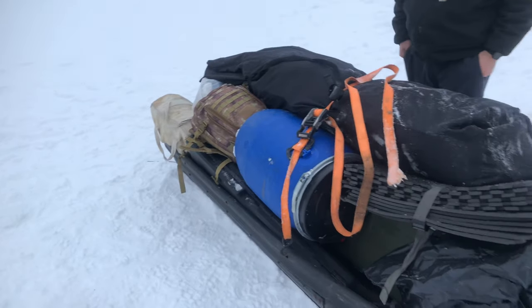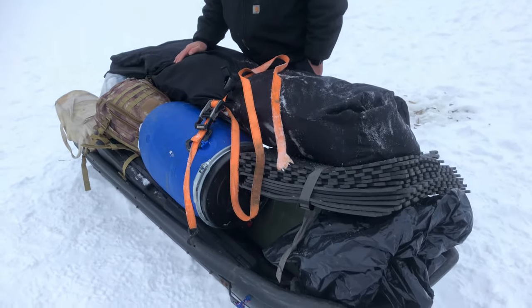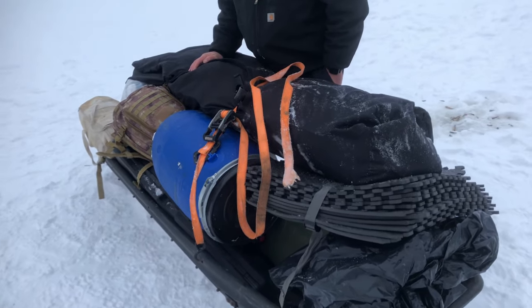Alright, we're calling it quits. We got everything loaded up. Got the old brag load on here. Yeah, it's quite the mountain. Mountain of stuff. So, we had a slow fishing weekend.